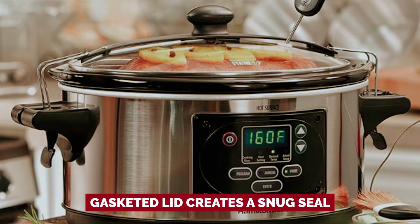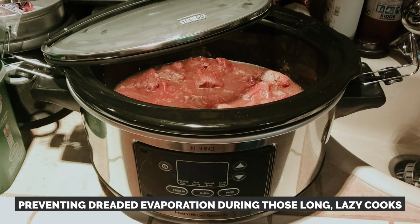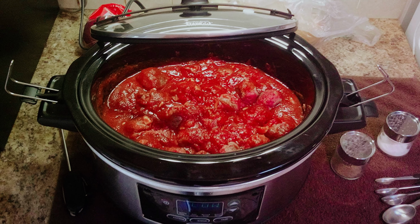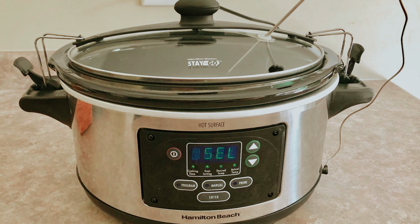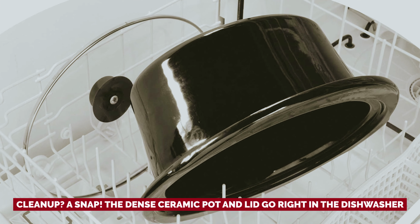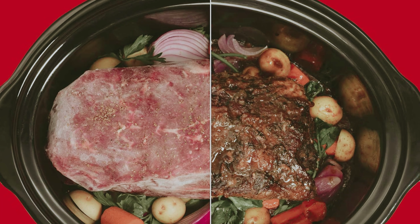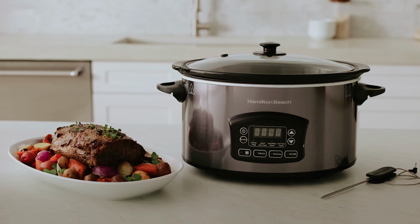Plus, the gasketed lid creates a snug seal, keeping all that flavorful goodness confined and preventing dreaded evaporation during those long, lazy cooks. And when you're ready to show off your culinary triumph at a potluck, integrated lid latches make it perfectly portable. Who knew you could transport honey-glazed ham without a spill? Clean up? A snap. The dense ceramic pot and lid go right in the dishwasher, so you can spend less time scrubbing and more time savoring. Priced on the lower side for all its features, this slow cooker is a fantastic value. Happy cooking!